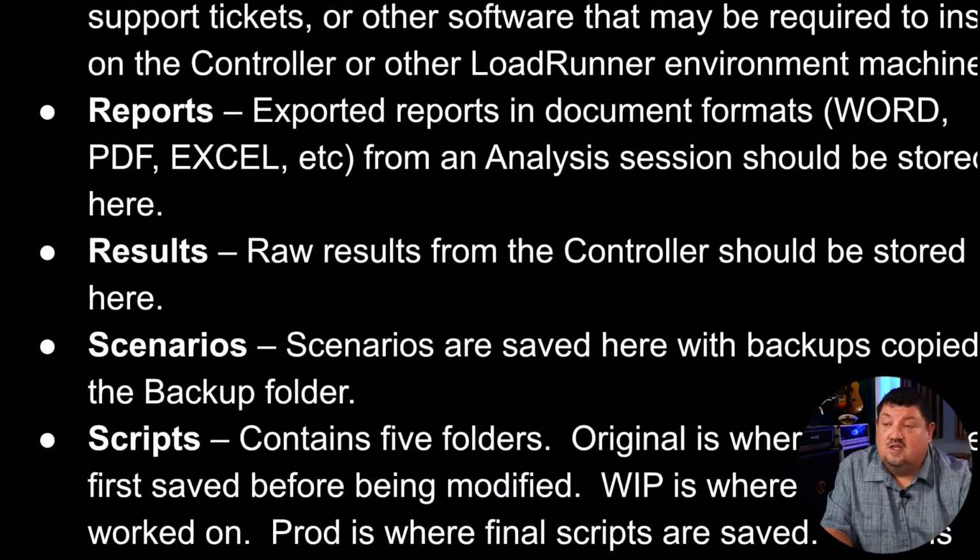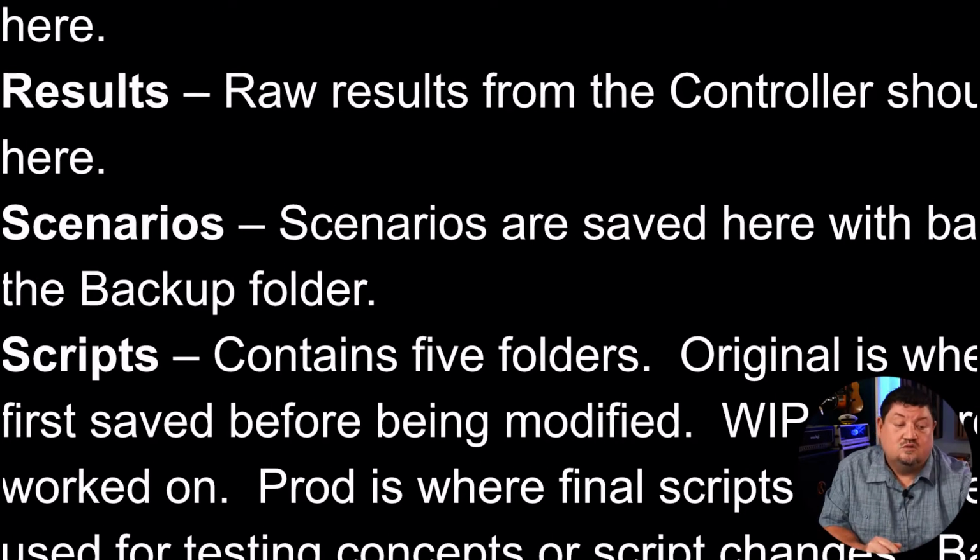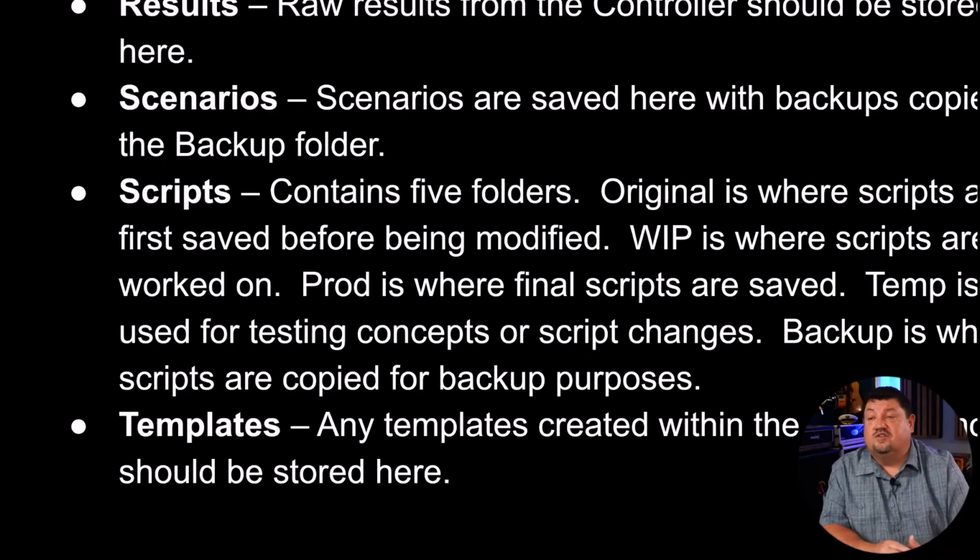We have a separate folder for results here. And why do I do that? Because results are different than analysis. Results are the raw data from the controller in LoadRunner, from which you could create several analysis sessions. You may create an analysis session that's way more in-depth for technical resources, and then you may create one that's more of a high level and then export from each one of those a different set of documentation for business analysts and management versus a technical report for DBAs, server managers, network managers, things of those titles. Obviously, I would have a folder for scripts and then any templates.